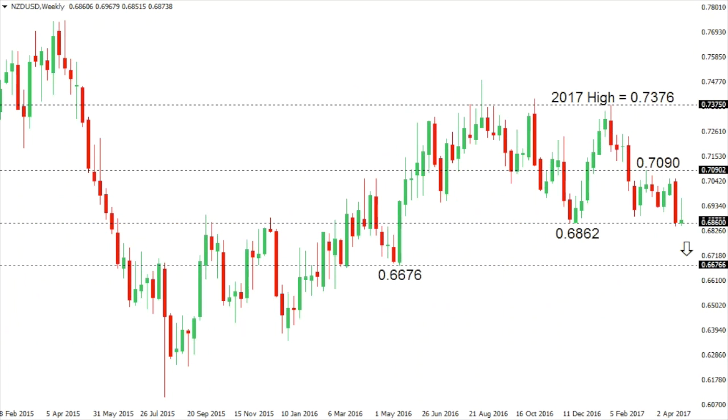Kiwi dollar. Kiwi remains very well capped into rallies, and the market is showing signs of wanting to break down and extend its run of fresh 2017 lows with a clear break below recent support at 68.62 to now expose a retest of next medium-term support at 66.76 further down. Any rallies here should be well capped, with only a break back above 70.90 recent highs to compromise the bearish outlook for Kiwi dollar.